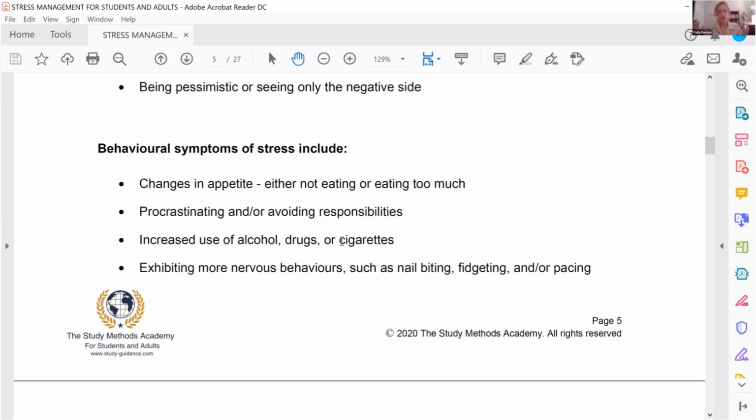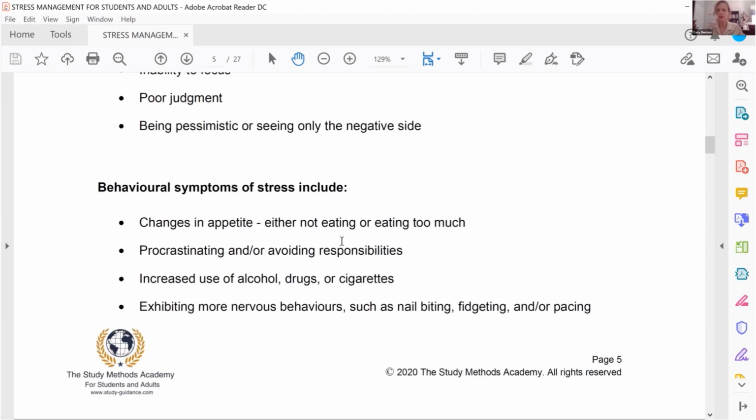Increased use of alcohol, drugs, cigarettes, whatever, exhibiting more nervous behaviors such as nail biting, fidgeting, or pacing. So keep an eye on that foot, when the foot starts to go like that when you sit, any movements. Sometimes you don't feel like you are stressed. It just comes out in a way that's sort of camouflaged. So try and differentiate between the types of things that you're feeling and try and analyze it. What has just triggered this now?